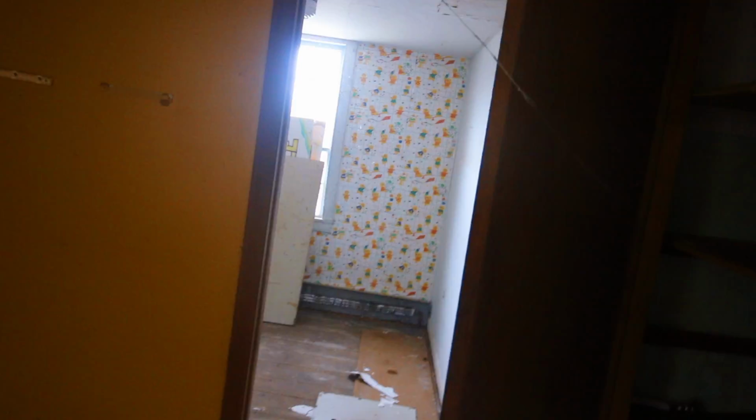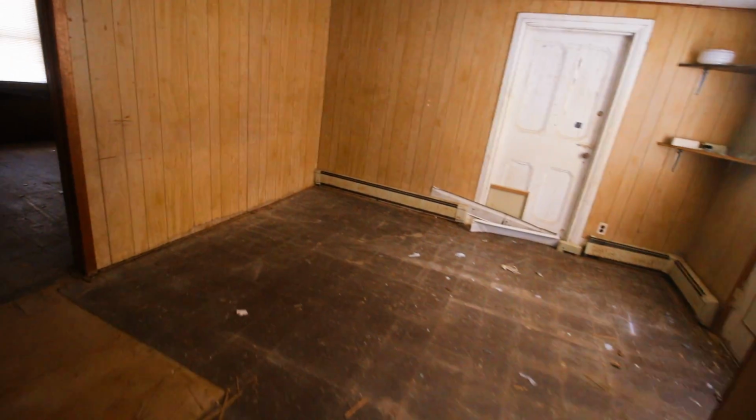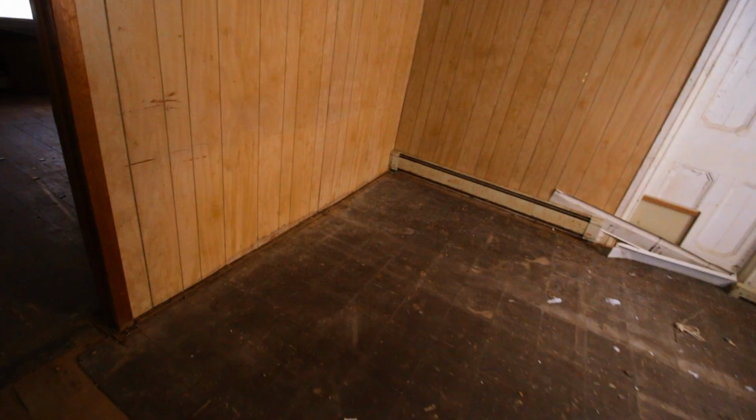This looks like this would have been a little kid's room over here. Guess I might as well duck. There is so many spider webs. You guys can't even see it. This right here is actually a living room. As you can see, old asbestos flooring. I'm not even sure what this would have been.